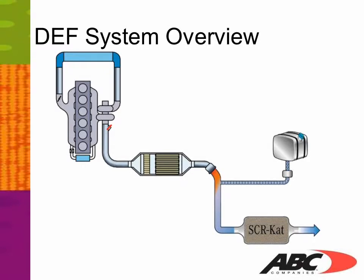Upon exit, diesel exhaust fluid is injected into the exhaust downstream on its way to the SCR catalyst assembly. Once inside the SCR catalyst assembly, chemical transaction takes place and turns the mixture into harmless nitrogen and H2O and/or water, or zero emissions.